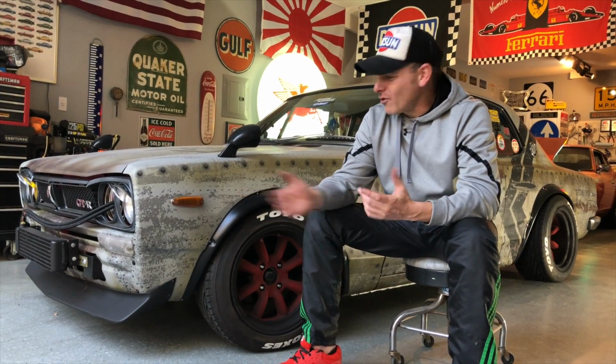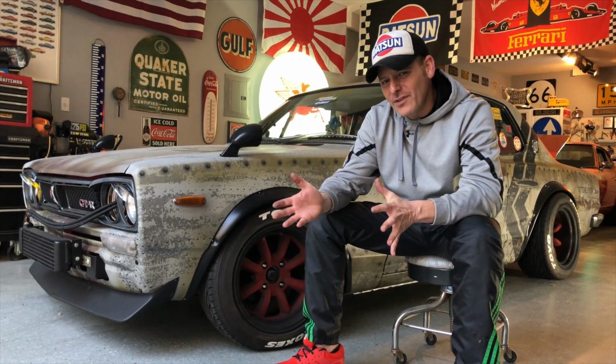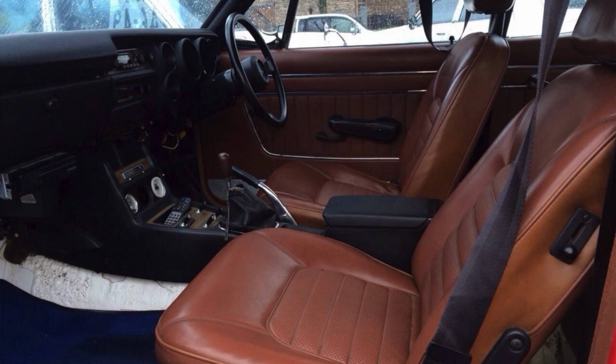So what are your plans next with the car? What are you going to do next to it? Well, I don't really know. I just finished this up not too long ago. The interior hasn't been done on the car. I like it. It's original. It's not perfect. You know, the carpet's not in it and stuff like that too.